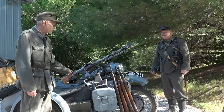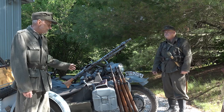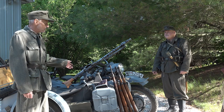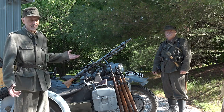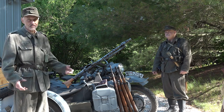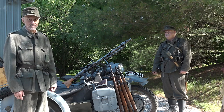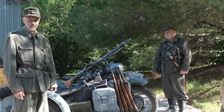On the motorcycle here, we have an MG34. It's an 8mm belt-fed machine gun. They replaced it with the MG42, which is probably one of the finest machine guns in the world. The Russians, the Germans, the Americans loved to capture this weapon because in World War II, it was probably the finest belt-fed machine gun on the market.